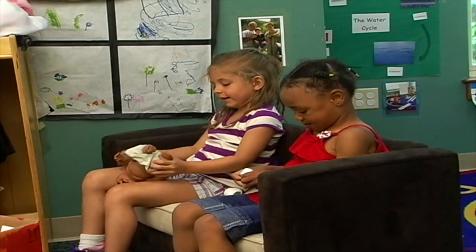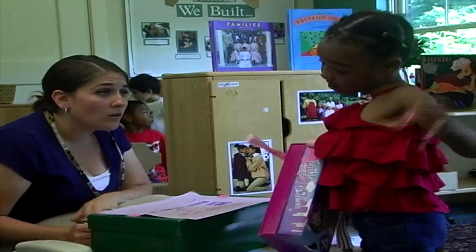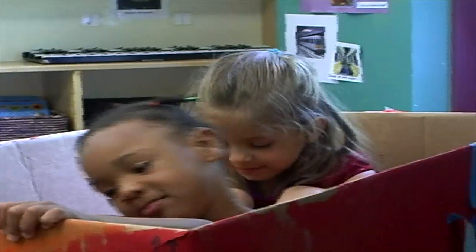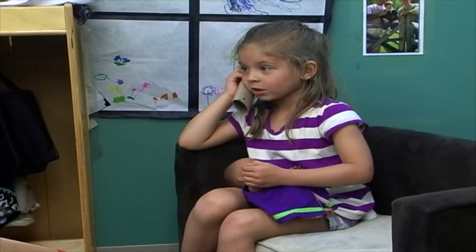In the center, there's so much social studies going on. The children were buying tickets and they had the exchange of money. And they know all the responsibilities of each role. They knew as a mother what their job was.